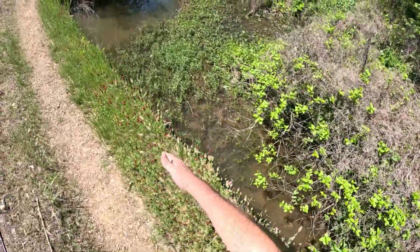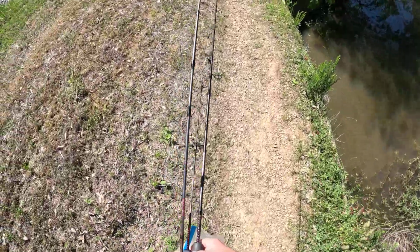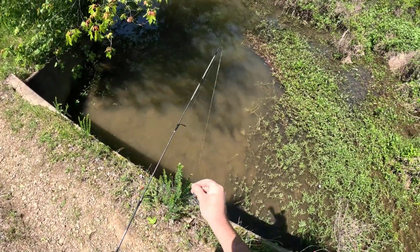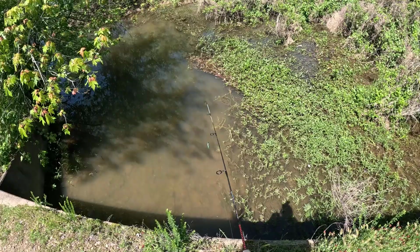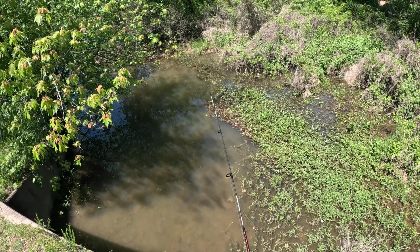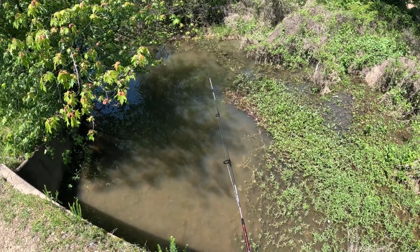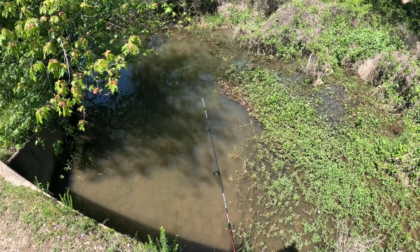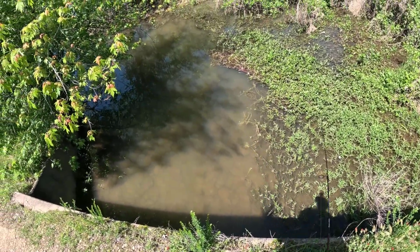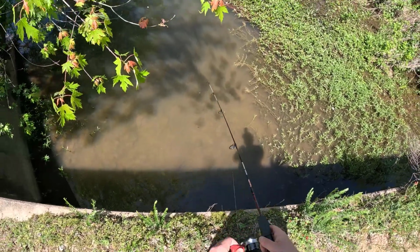Here's the bridge I was talking about. Comes out right here, which is kind of a small, deep area. So I'm gonna stop right quick, see if I can catch anything in it. Yeah. There's definitely fish down there. Got little bites. See if one's big enough to take this though. Yeah, that was a waste of time.